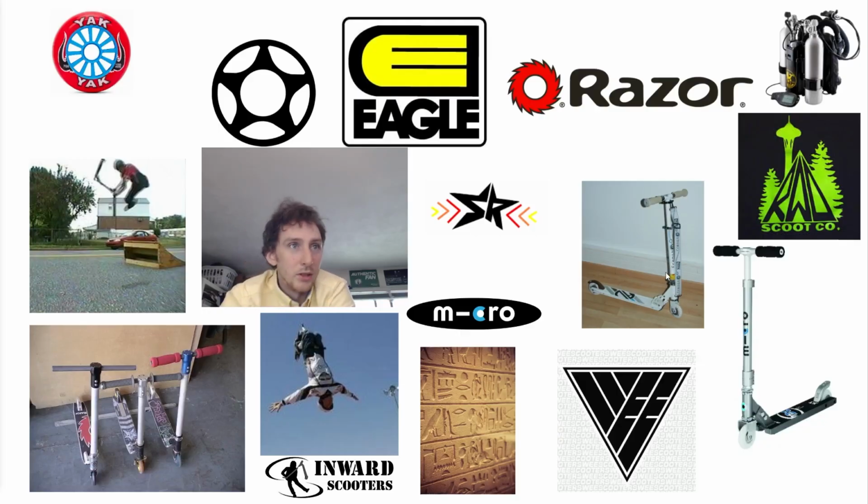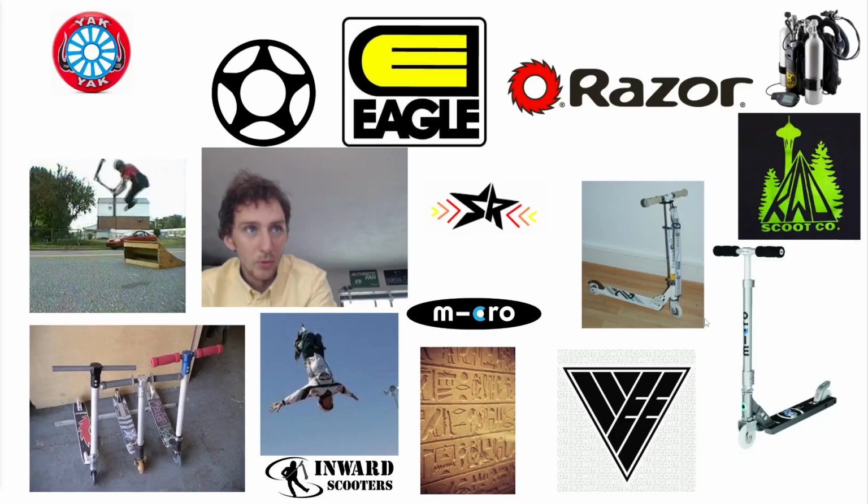This is foldable. It looks a lot like the Razor Pro model, which we have some Pro models here with buff bars on. The Micro XT, I don't know if I've ever actually seen one with my own eyes, but it seems like it's got a funky thing where it doesn't have a folding mech, but it's like two parts of the deck that are bolted together. Wii scooters, shout out Wii.